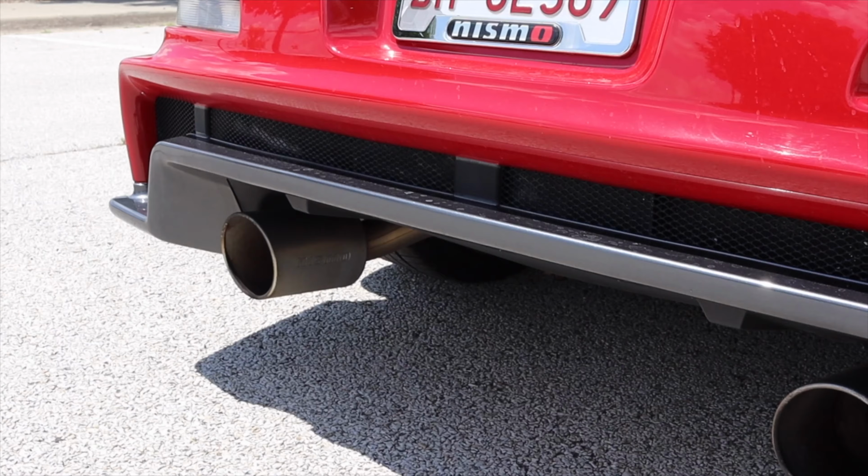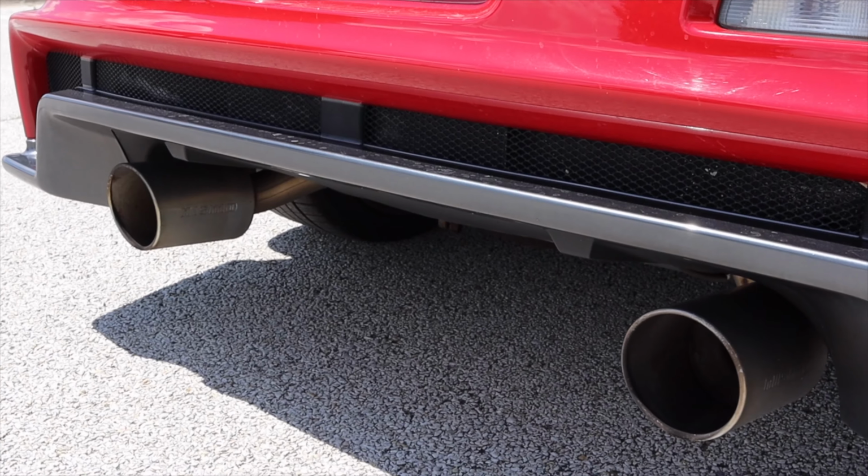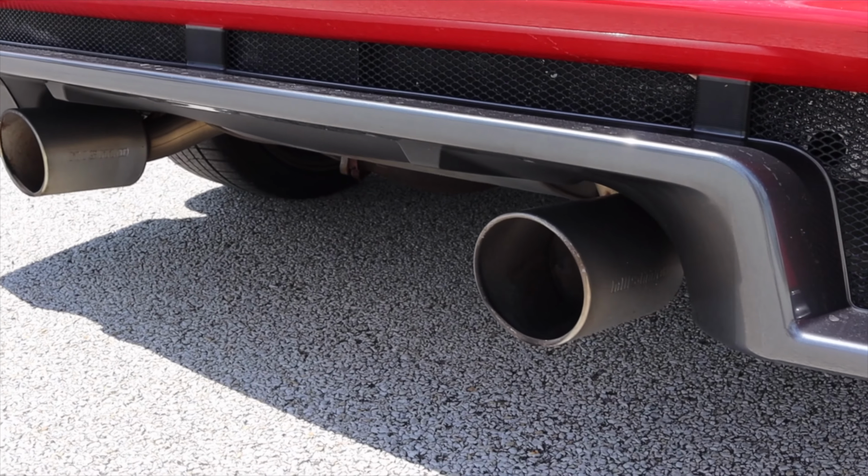But before I do so, just to be clear, this actually surprisingly has all factory parts besides the radio, which we'll talk about later. But that means this is the factory exhaust, which is rare to find on a VQ engine. So what you're hearing is what you would hear the day it rolled off of the assembly line. All right, so second gear.